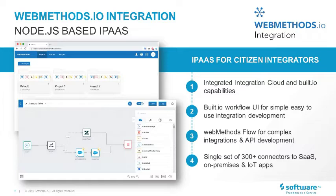WebMethods.io Integration, that middle layer which I was showing you in that slide earlier, was launched in April. And this is our Node.js-based iPaaS, which has a lot of really great features. We've taken the best of our integration cloud and the best of our Built.io acquisition last fall, and combined them into a single offering. I think you'll find that the UI is incredibly easy to use to build these complex integrations and flows. We have a large number of connectors in this toolkit, which I'll show, and it just makes development easy for both APIs and integration projects.